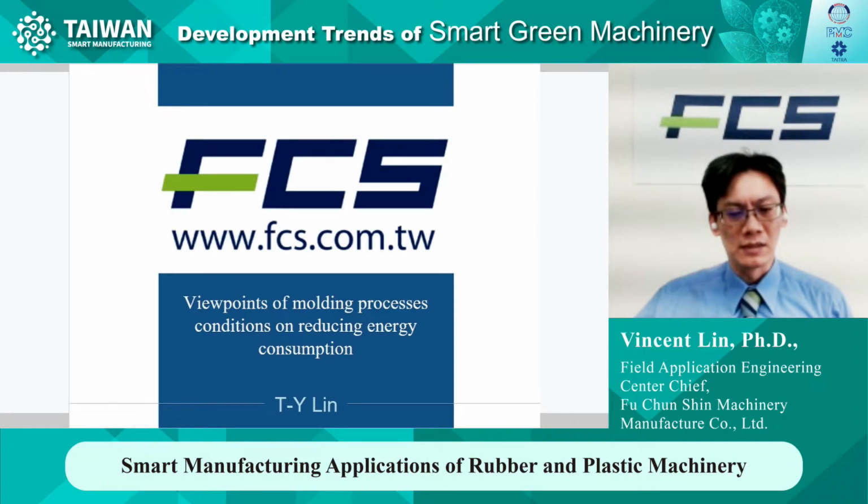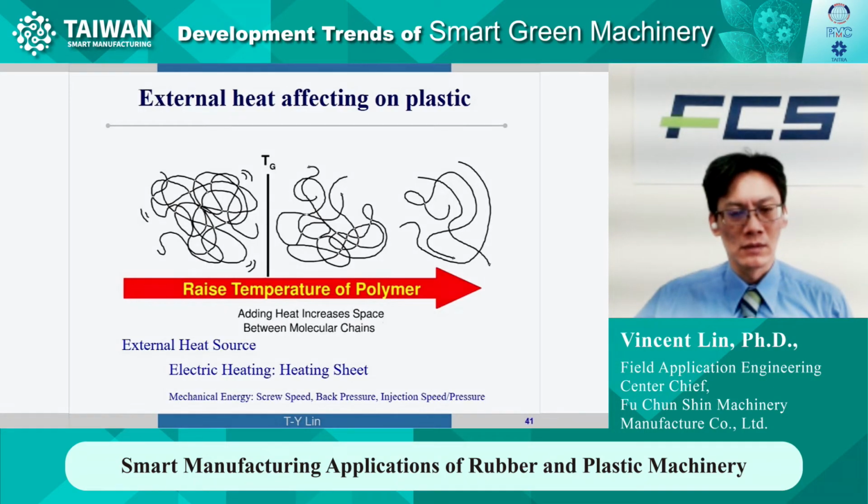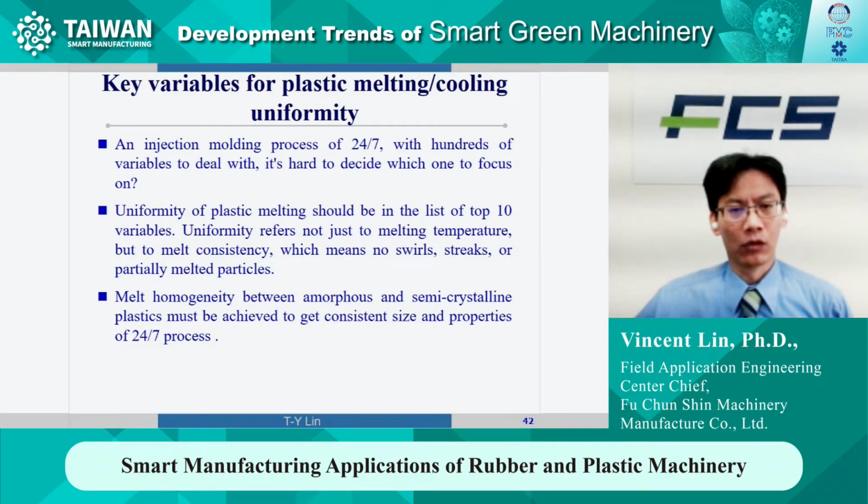Next, we will consider the strategies for reducing energy consumption from the viewpoint of the molding process. First of all, the melting of the plastic material comes from two heat sources. First is the electric heater, and the second is the mechanical energy, what we call the process conditions. For example, the screw rotation speed, the back pressure, and the setting of corresponding injection speed and pressure can all make the plastic generate enough heat to melt. A key variable is the uniform melting and cooling of plastics.